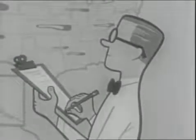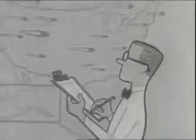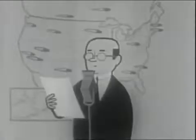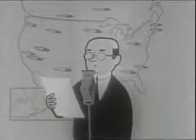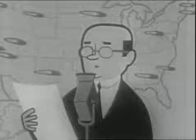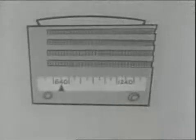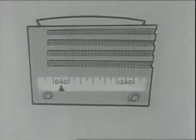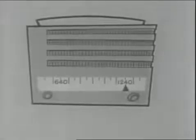Others will be watching for that fallout, of course. Experts will estimate the probable path and speed of approaching fallout and try to keep you posted. But it may come before you hear any details by radio or otherwise. You must take precautions, whether you hear their reports or not. If radio stations are operating, you will hear reports, especially on the Conelrad frequencies 640 or 1240 on your AM dial.